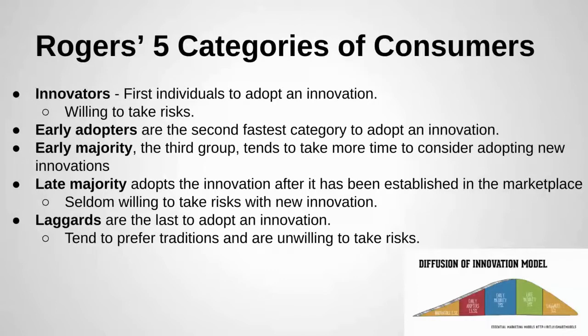Early adopters are the second fastest category to adopt an innovation. The early majority is the third group, tends to take more time to consider adopting new innovations. The late majority adopts the innovation after it has been established in the marketplace. They're seldom willing to take risks with the new innovation. And then the laggards are the last to adopt an innovation. They tend to prefer traditions and are unwilling to take risks.